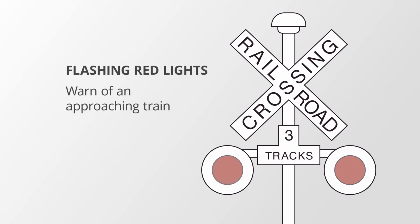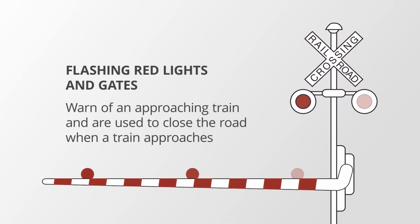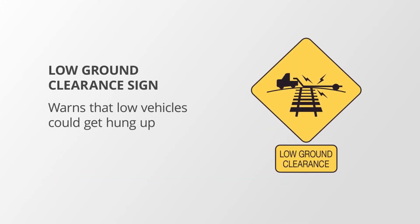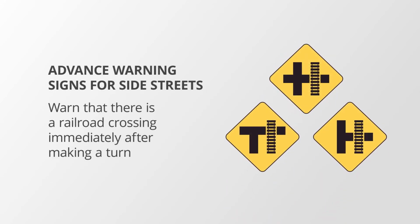Flashing red light signals mean a train is approaching and you must stop. Gates and flashing red lights mean a train is approaching. Do not drive around them. A hump crossing sign means a low vehicle could get hung up on the tracks. A yellow diamond-shaped parallel track sign means there is a railroad crossing immediately after making a turn.